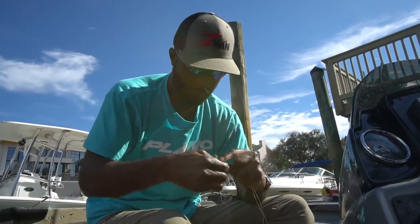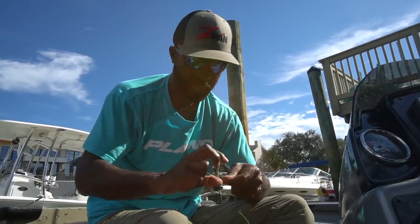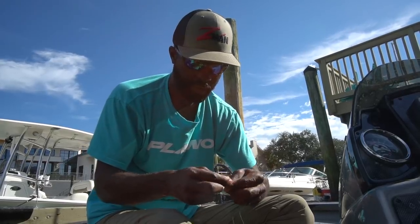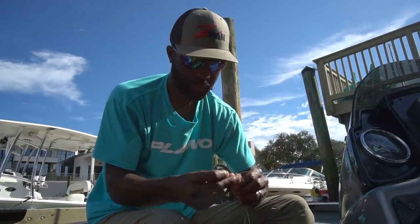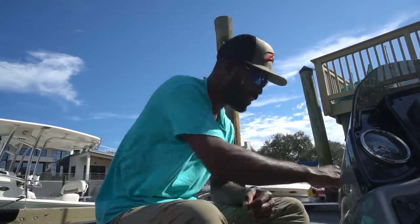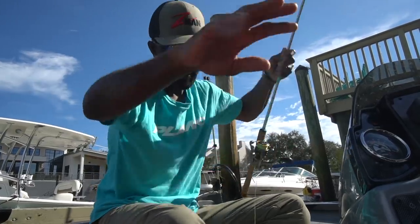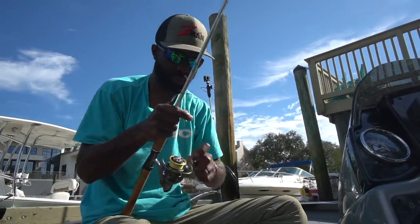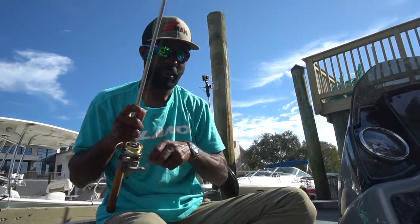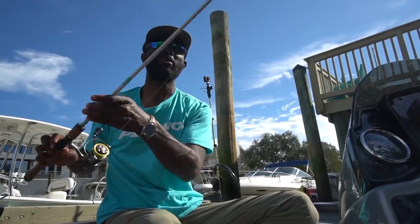So what we're going to do is I'm just going to tie a little bit of backing material. There's a little bit of line already on this reel, but not quite enough. I'm just going to fill it up with some more braid. There we go, 20-pound test braid. I'm just tying an Albright knot to join the two lines together. And then I'm going to fill this reel up. This is a 3000 series reel. I'm going to fill this spool up with a little bit more braid.